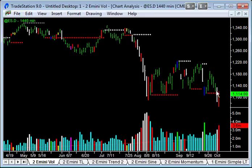You can see we've got this white then red bar pattern here. This is a reversal pattern where we've had exhaustion selling and then the low. We found a low yesterday and had a reversal buying day, and huge activity. The last hour of the day, the trend just took off to the upside. I'll show you how that set up.